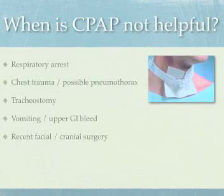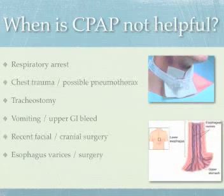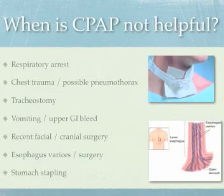Somebody with recent facial or cranial surgery will prevent you from getting a good seal on the mask, and if you don't have a good seal on the mask, the CPAP is not going to work for you. Also, somebody with esophageal varices or esophageal surgery, it's another contraindication, just because in case there's any kind of bleeding, it's going to cause a big aspiration risk. Also, somebody who had a recent stomach surgery where there was some kind of stomach stapling, there's a small risk of actually ripping the staples.